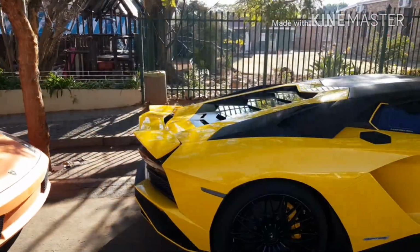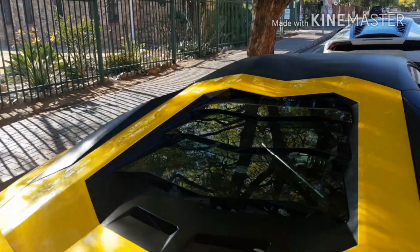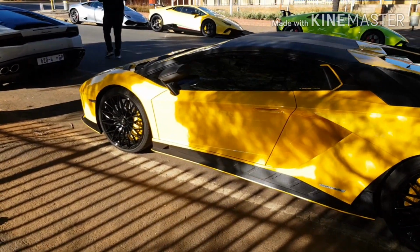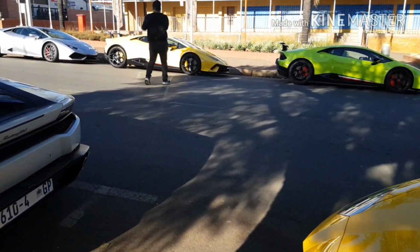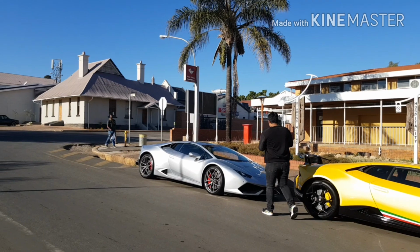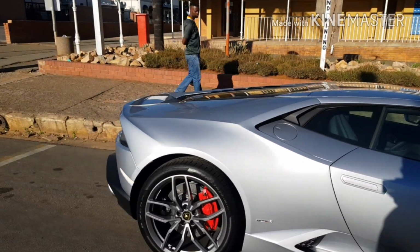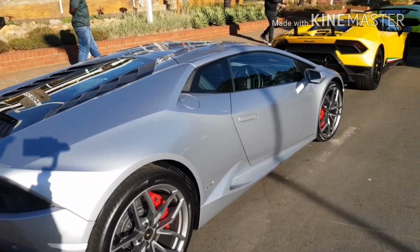This car looks so mean with the little wing that is up. Massive V12. Across the road we have the Huracan, another Huracan 16-4 with the red brake calipers as well, same as Grant's car. Just looks so good.